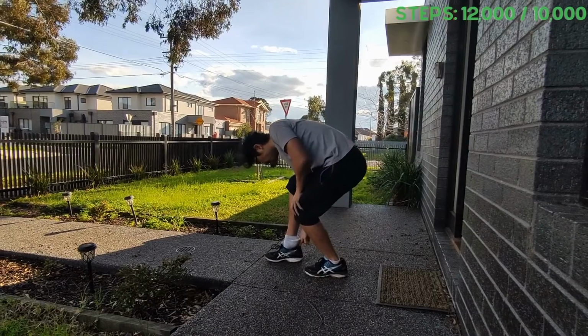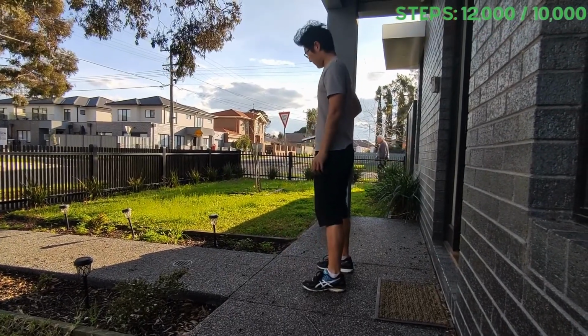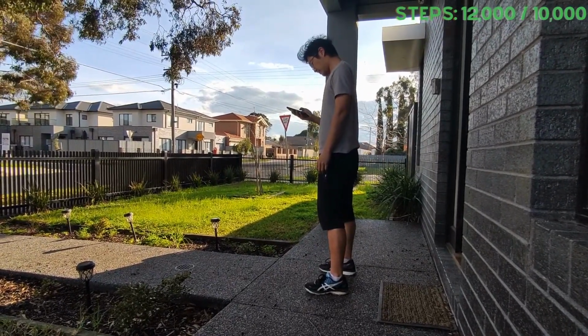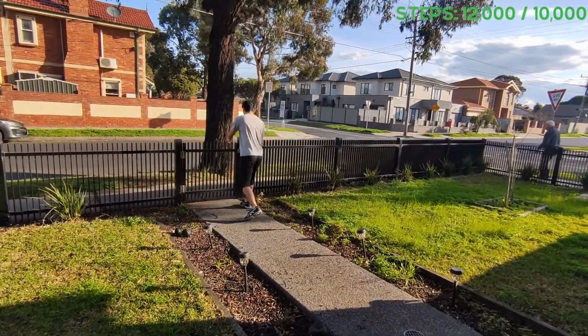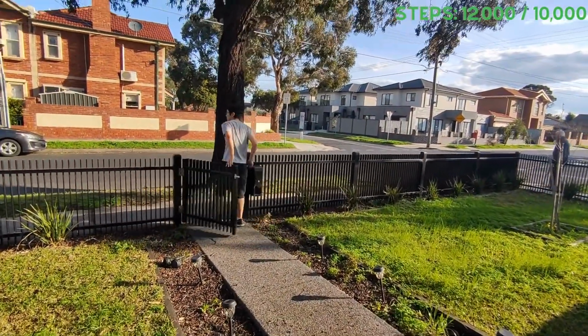If his device senses he goes for a run, it provides implicit feedback to the algorithm that this type of recommendation has been successful and to use it again on him and others like him in the future.